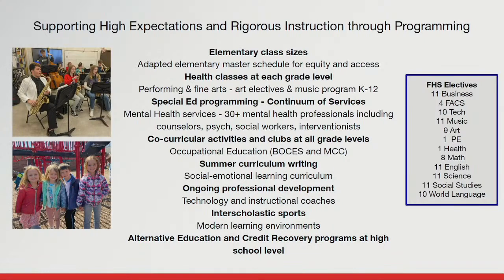All right. We'll be talking more about this when we talk about the instructional budget, but if you take a look at our commitment to high expectations and rigorous and intentional programming, it's here at Fairport. In all of our schools, from the investment in activity periods to Spark Labs to elementary class sizes to making sure that we have health classes, K-12, all throughout the continuum so we can promote healthy life choices and wellness. You'll see a mental health team that is geared and wired to support their colleagues and our students and their families.